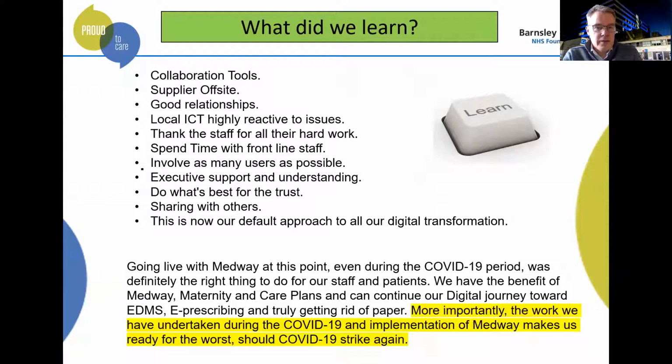Lots of things that we learned. The collaboration tools were brilliant. With the supplier off-site, there were some great relationships set up, and it was really important we did so. It was important that the ICT team were very reactive to all the issues that cropped up, and they worked amongst themselves in a collaborative way to make sure we covered things. What really was great, we didn't get duplication. You didn't get 3 people going to the same issue. They managed it between them and farmed themselves around. It was so good to see.